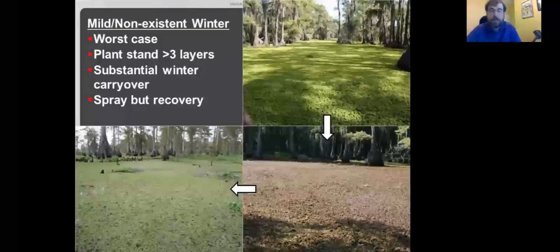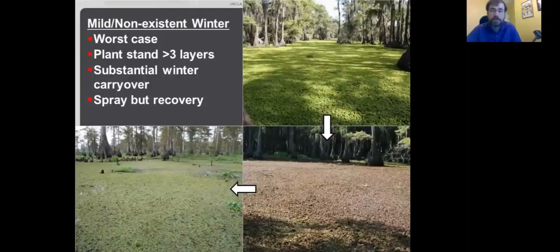Let's now flip the script with a mild or non-existent winter where the plants are not really knocked back. You're not doing much management late in the year, and you see the plant layer six. So if you were to go and spray these herbicides to the foliage, you do get the top level burn, but then everything else comes back and you have more plants there. So just by Mother Nature not being as cold could cause some issues right there. Staying on top of it is beneficial.